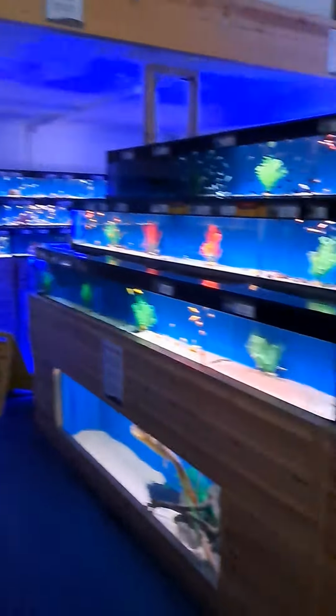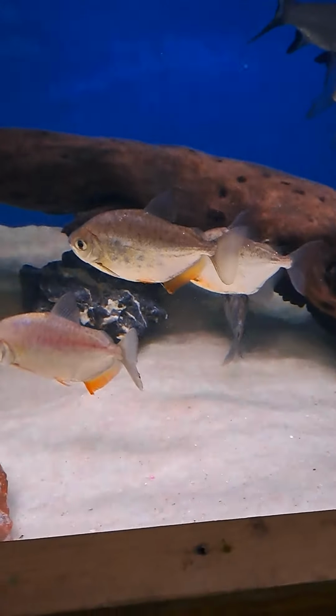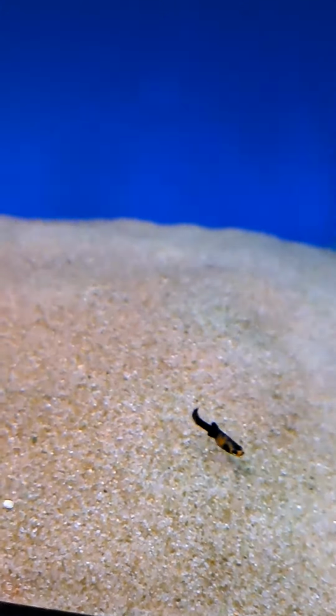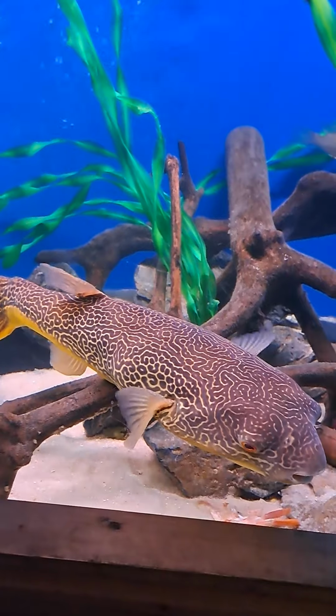remember? Whoa. Whoa. Wow, this place is pretty cool. Whoa, look down there. Oh, these are pretty big, aren't they? There's a midget in there, see? A midget? There's the puffer. There's the puffer one I said to you. Oh, wow. Look at that one. That's massive.